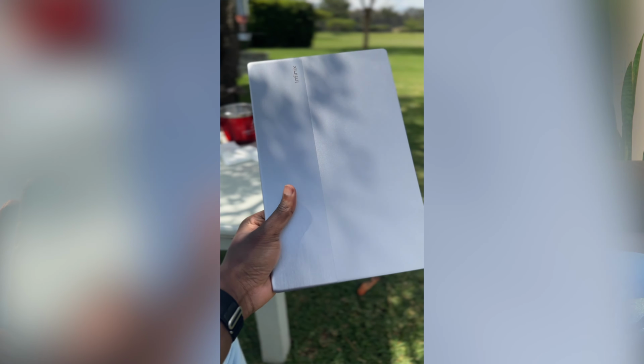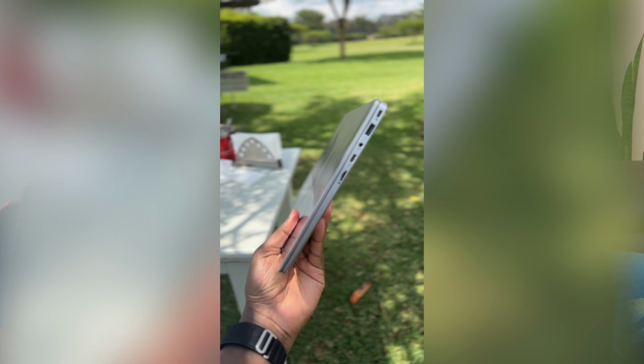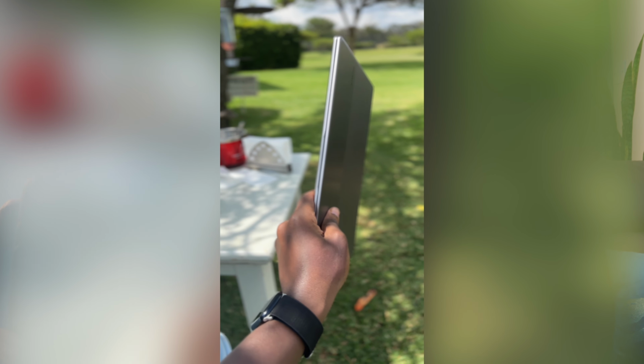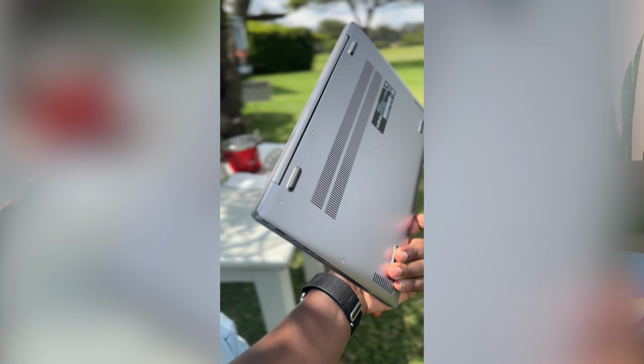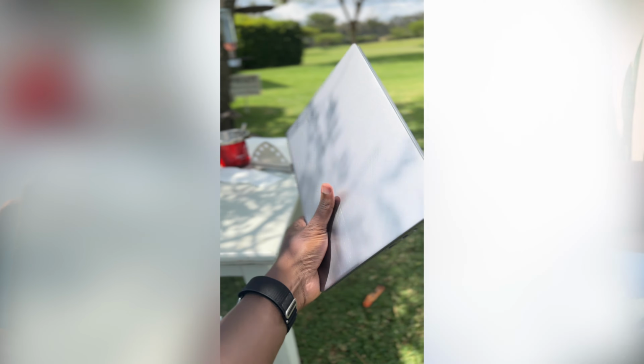The board is made from what I presume is a magnesium alloy. It doesn't flex and it doesn't scratch easily. The only downside is that it gets fingerprints very easily, so it will get dirty easily. I've seen on the Infinix website there are a couple of variations of this. Some come in blue, some come in black, but I don't know if in the market you'll get that.